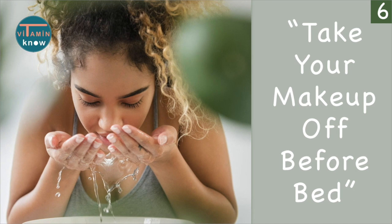The number 6, take your makeup off before bed. Don't sleep with your eye makeup on. It can make your eyes water and cause a case of morning after puffiness. Make sure to gently remove your makeup every night.